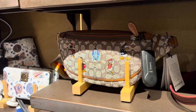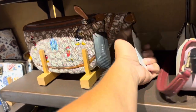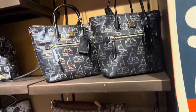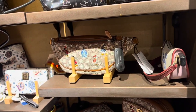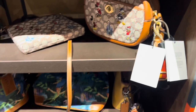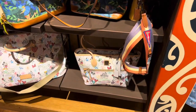This Jen would be in heaven. Look at this fanny pack. It is the fanny pack to end all fanny packs. It's a Coach. I'm gonna have to try to find the price. But also, there's a 50th anniversary handbag I haven't seen. The Coach fanny pack also comes with like a sling purse and a little purse. There's a Peter Pan Dooney and Bourke here, and I've seen that one before.